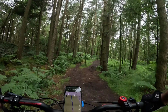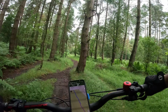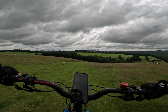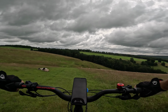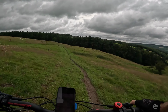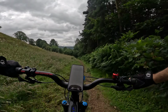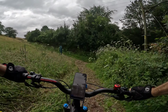Well, lucky, although we've had a fair bit of rain, most of it seems to have soaked in. So it's not really too bad. Just got less than 4 miles on this ride. It's been quite good up to now, to be honest. Like I say, there is a lot of it I've done in the past, but it's always nice when it's laid out in a different way.